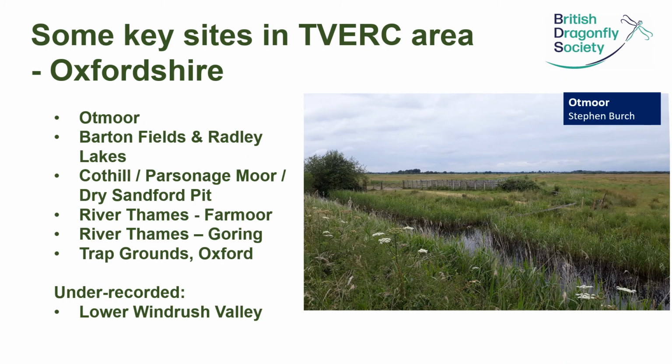Moving just into Oxfordshire, again some exceptional sites for wildlife and for dragonflies to visit. There's Otmoor, Barton Fields and Radley Lakes, which produce some really amazing records each year.